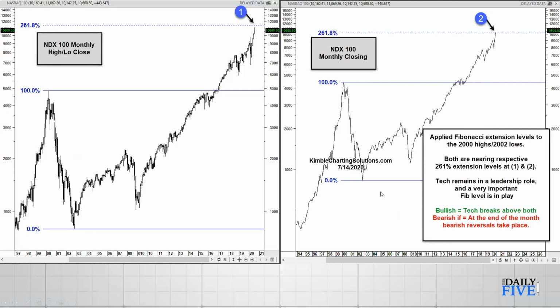This is the same chart, but based upon a closing pattern. As of the 17th of the month, the Nasdaq is trying to break through this 261 level on a closing basis. So in my opinion, where tech ends the month, a couple of weeks from now, is going to be really important from a very, very long-term message perspective.